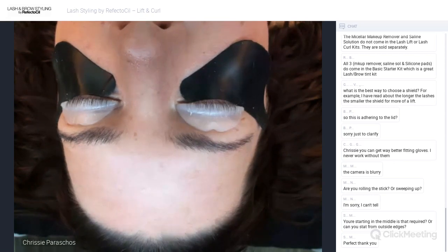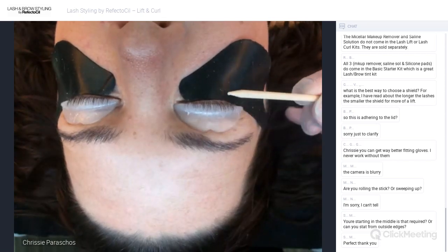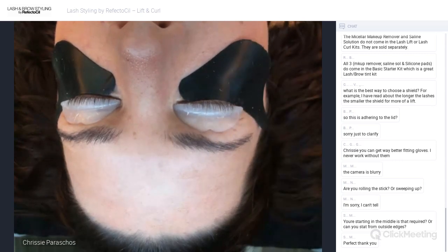I am rolling the stick. At the beginning, I'm rolling my stick. I'm putting pressure, starting from the water line. I'm putting pressure and I'm rolling, but I'm pressing as I'm rolling too. It's very crucial that you press at the same time.